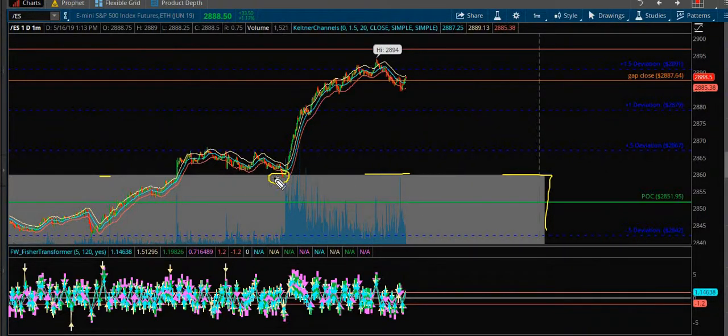Anyway, I knew this morning coming into this was going to be support. So what I did is I started building a position. I purchased an in the money strike, actually hoping that this thing would pull on down into that POC.